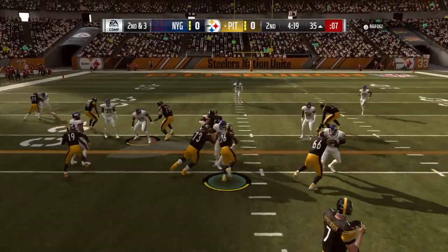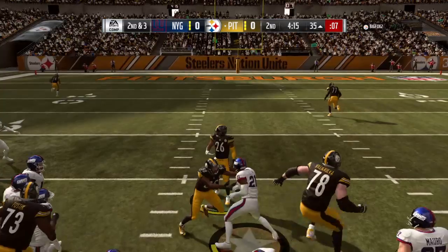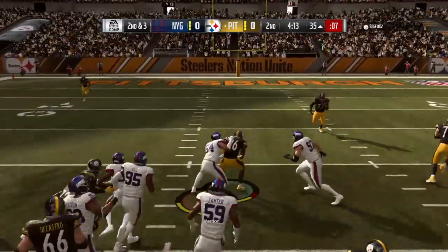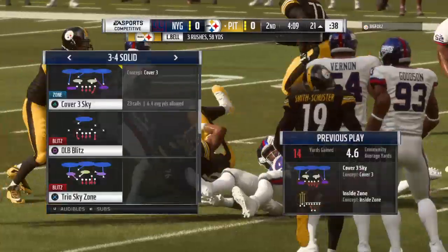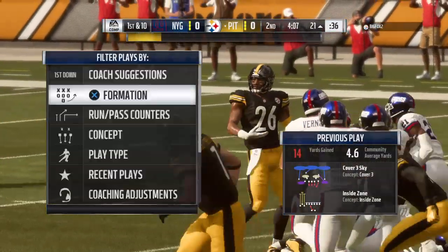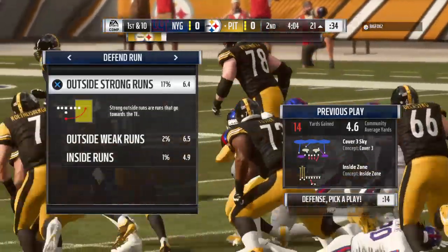On 2nd down, it's Bell. And he's going to get this down near the 20-yard line. That one good for 14 yards and a Steeler first. Well, he's broken off some big-time runs here in this first half.